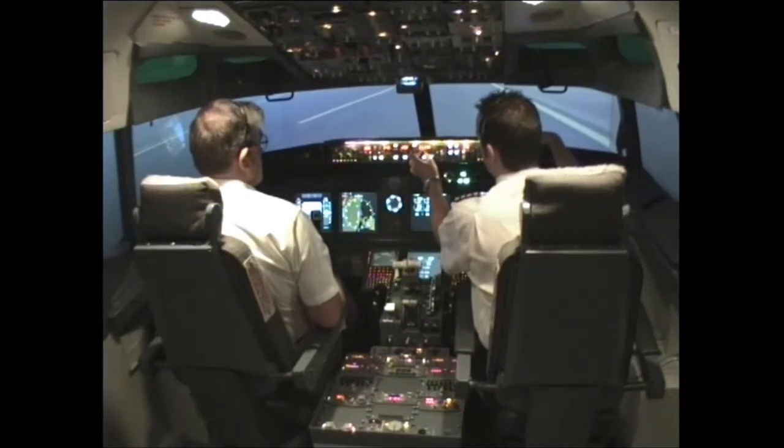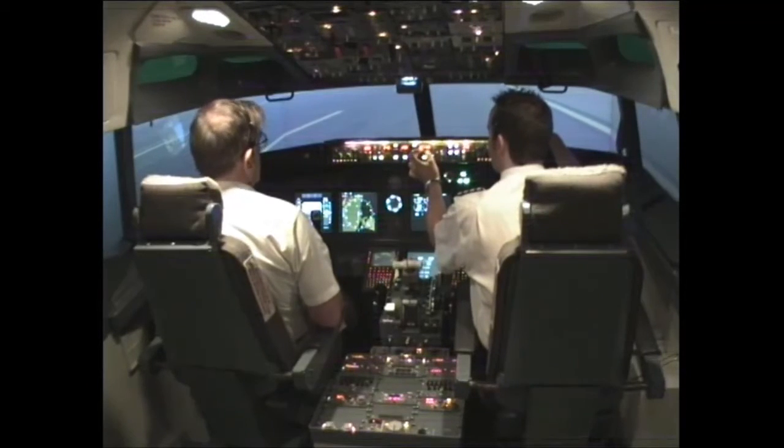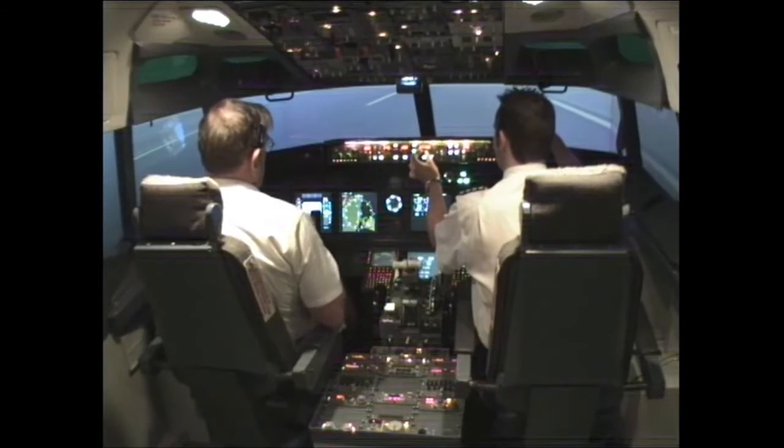Very good, and I'll just set us up for Queenstown here as well. We're going to be heading down at about 24,000 feet.